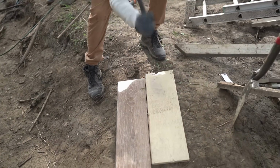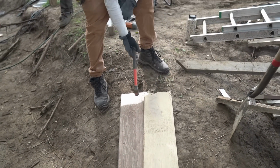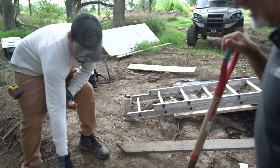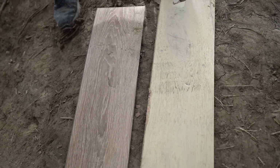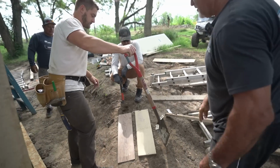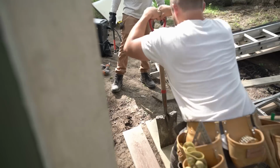Oh, man. Oh, that one's durable. Wow, look at that. That one just went through. That went right through it, didn't it? I was not expecting that. Nate, you want to give it a go with the shovel? Whack it with something, or you want to try the shovel test? See if you can cut it in half.